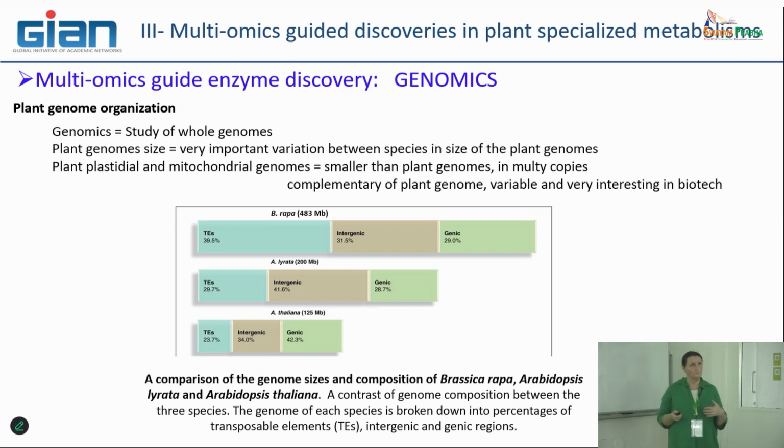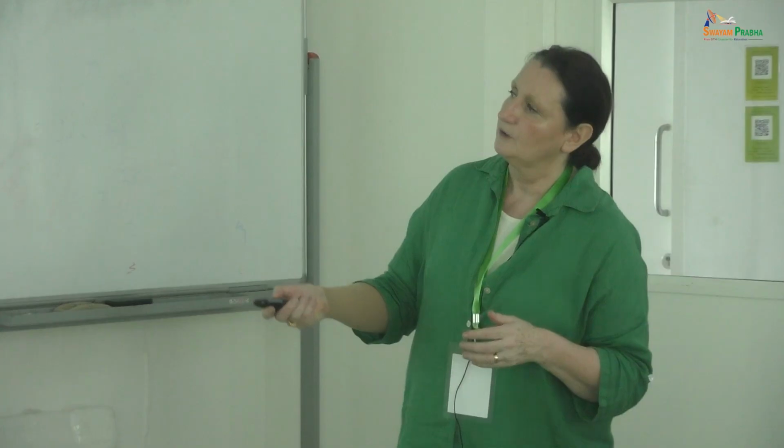So it means that when you do genomic analysis, these are the important sequences you have to highlight, but both parts need to be clearly identified, because in the non-coding part you can also find lots of regulatory elements that can have a very important impact on the transcription level of your genes. So when you do genomics, you have to identify not only the genic parts, but also all the other parts of the genome. And now we have found that some of this non-coding part is very, very important.